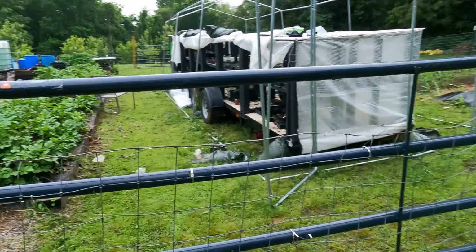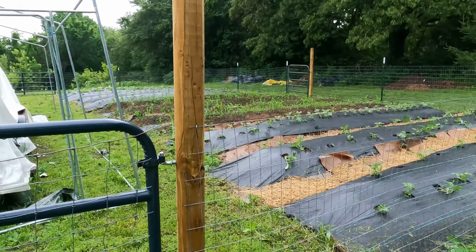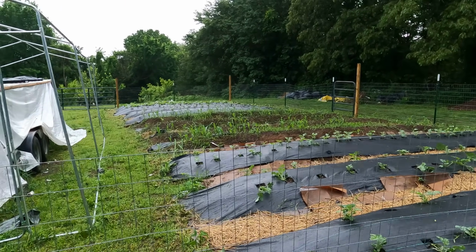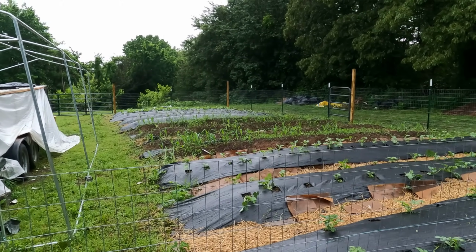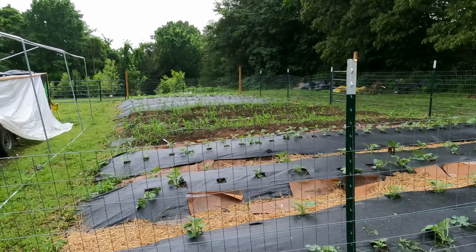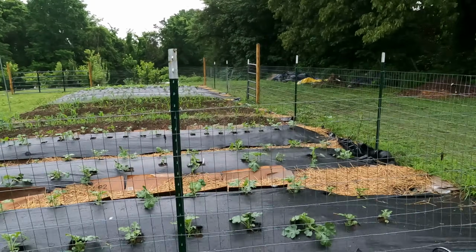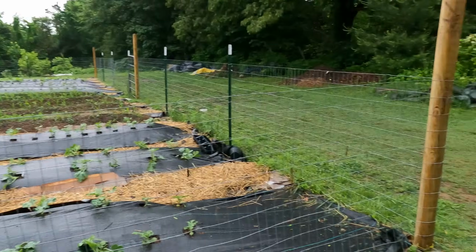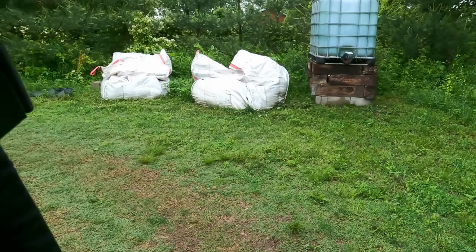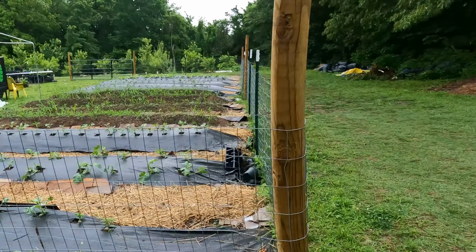Now, the area of expansion would be the greenhouse here and this section here. Some of you may remember we had those two mounds of dirt that were here. And what we've been able to do is divide those mounds into growing space. So we've added 13 rows of growing space here. And a lot of the dirt that was left over, we just put in those bags right there, just to get it out of the way.